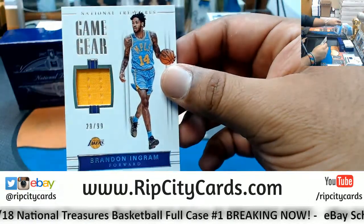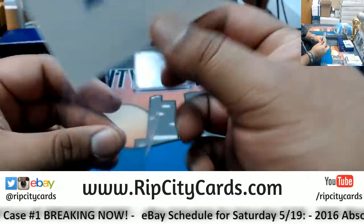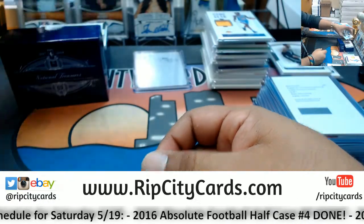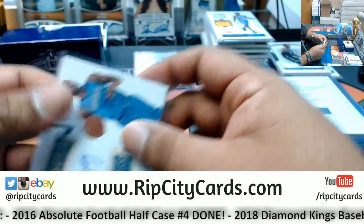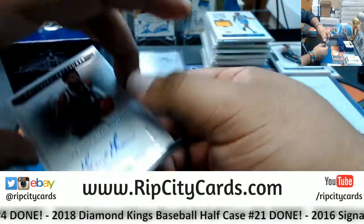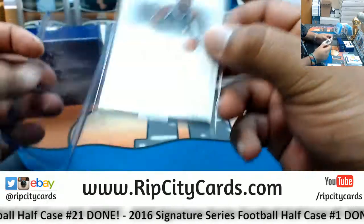For the Lakers /99, relic of Brandon Ingram. There you go, Lakers. A redemption for LaMarcus Aldridge, hometown hero, bronze. LaMarcus Aldridge is a Spur, last time I checked. There you go. Redemption. On-card auto, 46 out of 50 for Kemba Walker of the Hornets. That's a nice card. For the Spurs, the Iceman, numbered 64 out of 99, Mr. George Gervin for the Spurs. That's a nice card.